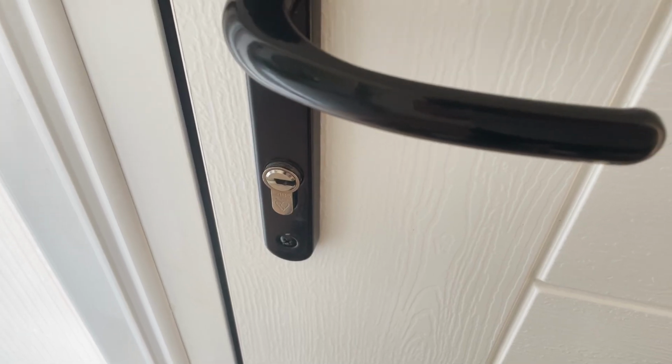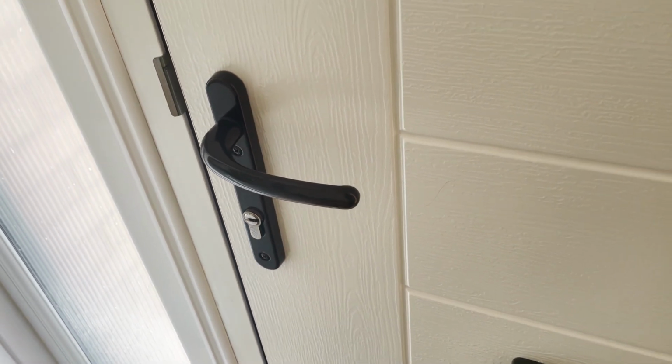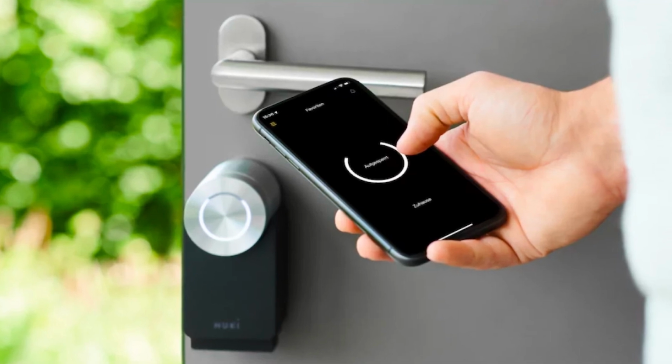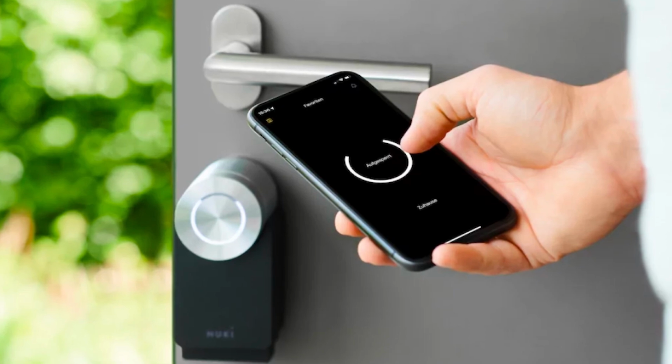In hindsight, we should have checked that our door handle came with a thumb turn lock on the inside. So in future, we'd be sure to check for that. Alternatively, we would opt for a smart lock. There are a lot of products on the market that offer keyless entry, remote control, and even integrate with your smartphone, so you don't even need to carry your keys around.